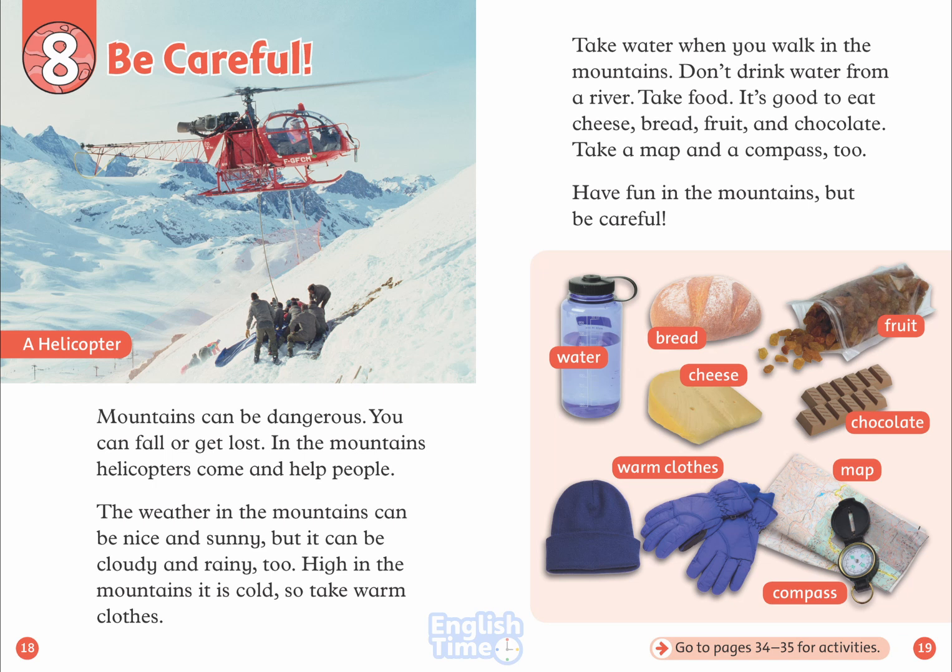Mountains can be dangerous. You can fall or get lost. In the mountains, helicopters come and help people. The weather in the mountains can be nice and sunny, but it can be cloudy and rainy too. High in the mountains it is cold, so take warm clothes. Take water when you walk in the mountains. Don't drink water from a river. Take food. It's good to eat cheese, bread, fruit and chocolate. Take a map and a compass too. Have fun in the mountains, but be careful.